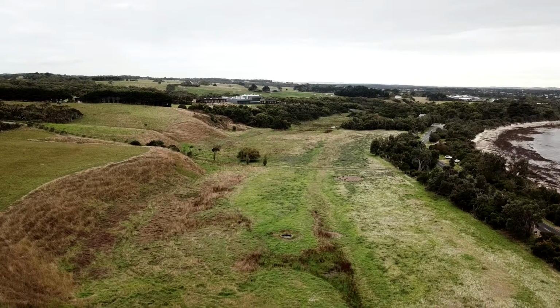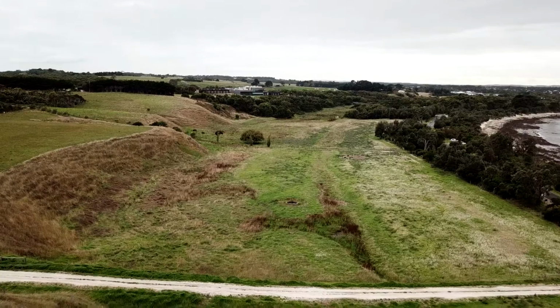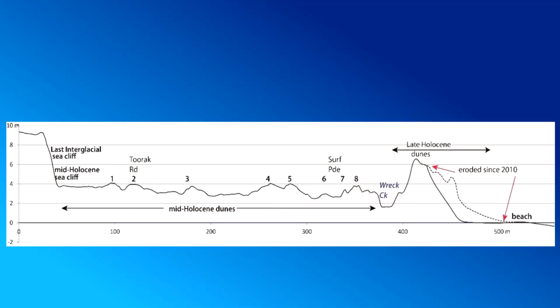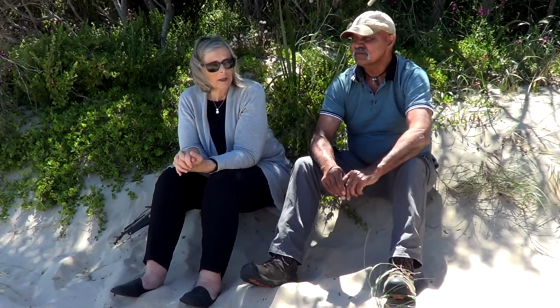The Inverloch coastline records the history of coastal landform evolution over more than 10,000 years. Since 2013, a substantial part of that record has been lost, with over 50% of the dunes removed. Culturally, the potential loss of at least 14 Aboriginal sites in or adjacent to the study area, some 6,000 to 7,000 years of age, would be highly significant to the Bunurong and Gunai-Kurnai Aboriginal corporations.